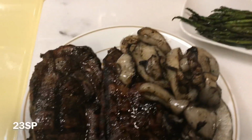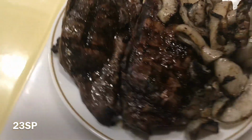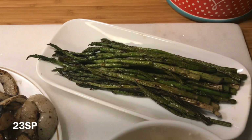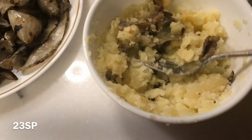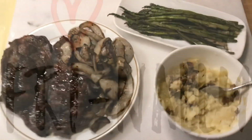Oh, this was Valentine's Day. Oh yeah, happy times. So I did Smartpoints this day. We had huge steaks. They were 16 Smartpoints for my little steak. We had roasted asparagus and some grilled onions, and then I had a potato for 5 points and 2 tablespoons of Country Crock. So delicious, big dinner.